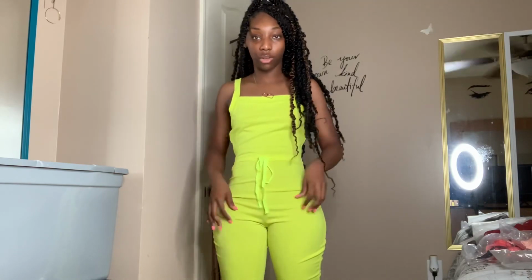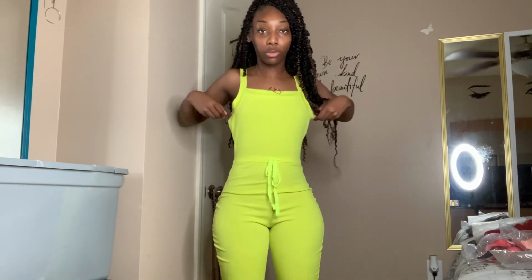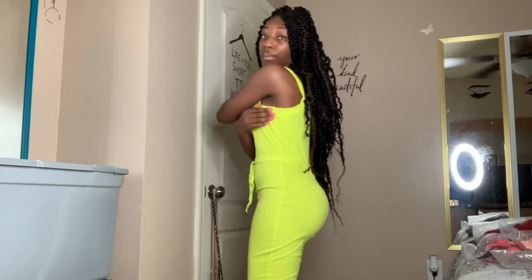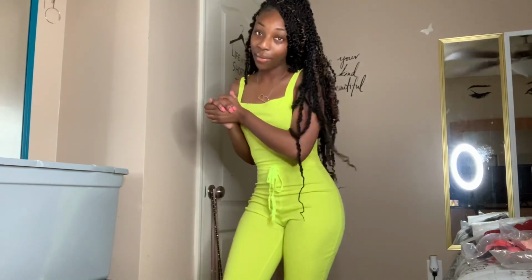So like I said, you got room. This one is more, you know, roomier, but you still got room to breathe down there. And yeah, I don't have no breast, so my stuff kind of feels a little loose right here, but it's nothing big at all that would make me not wear it. I would definitely still like this. I'm definitely still gonna wear this, wearing it tomorrow. But yeah, now let me show y'all the bottom of this fit.